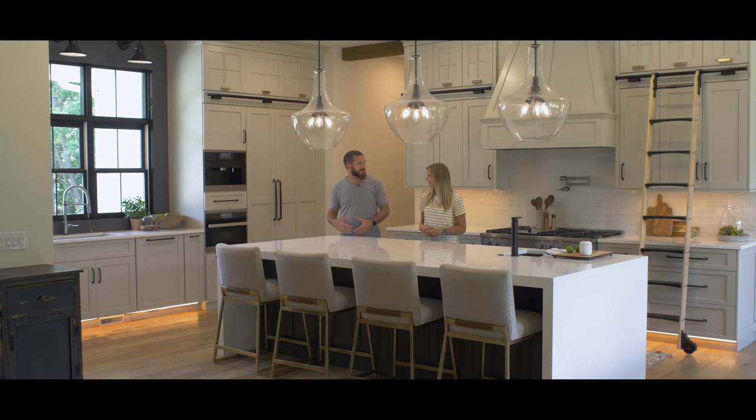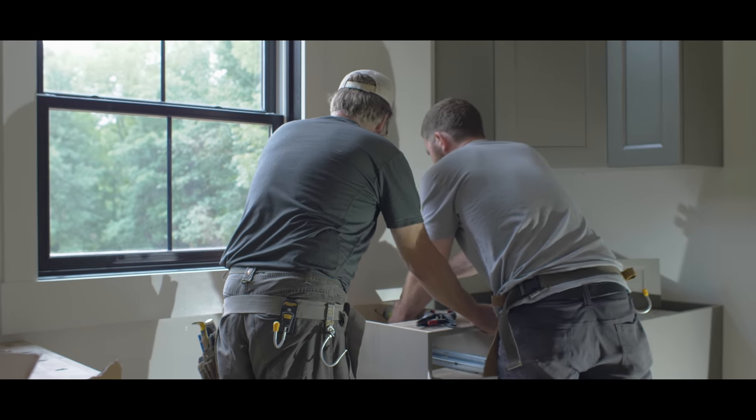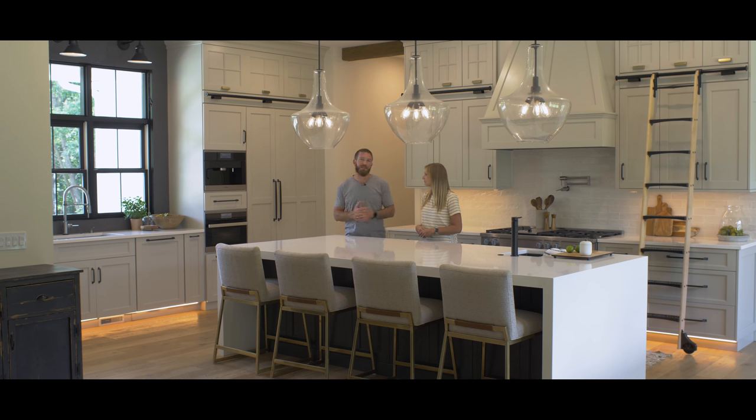Once we started bringing the cabinets in, Jamie's father and I started installing them, which was not as bad of a process as I thought.